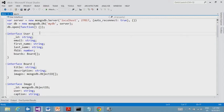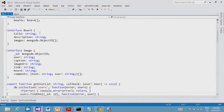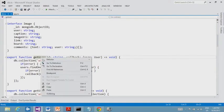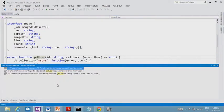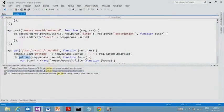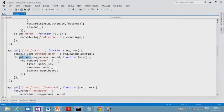And that actually ends up being very, very convenient, because now whenever I use the entities, I just automatically get statement completion on what the properties of those are. So we have users, boards, images, you can see. And then we have some accessor functions like getUser that just wraps around the necessary calls to put them into a MongoDB table. I could actually do a find all references on my getUser here and see all the places in my app that I'm using this method. And you'll note that there's the place where I declare it. But then there are two places in the app where I call getUser. And let's go to this one here, for example.